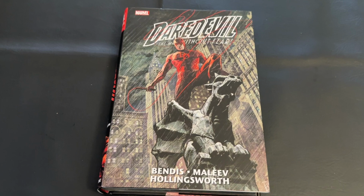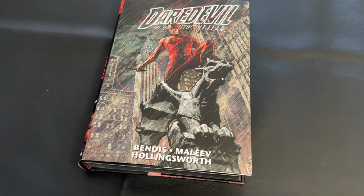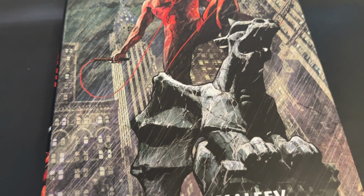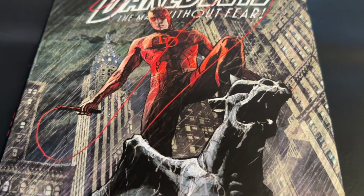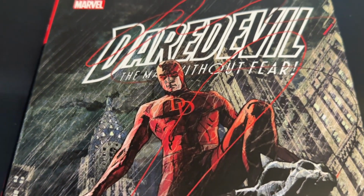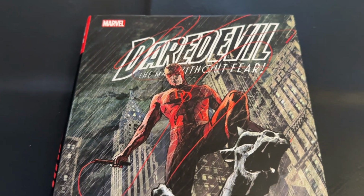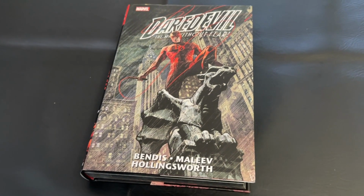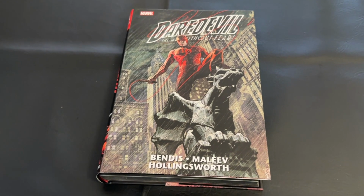Next up, a much anticipated omnibus release. This is the reprint of Daredevil by Brian Michael Bendis and Alex Maleev Omnibus Volume 1. This is Volume 1 of a 2-volume set, collecting this run from Bendis. I absolutely adore this run. This is actually my favorite Daredevil run to date that I've had the opportunity to read for my favorite Marvel character.